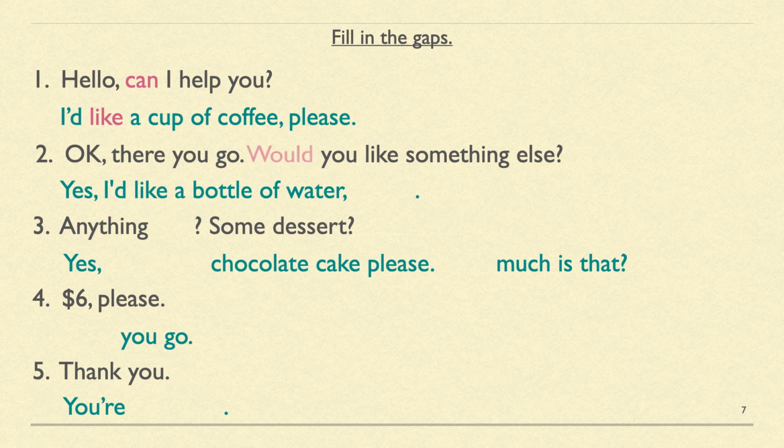Okay, there you go. Would you like something else? Yes, I'd like a bottle of water, please. Anything else? Some dessert? Yes, a piece of chocolate cake, please.